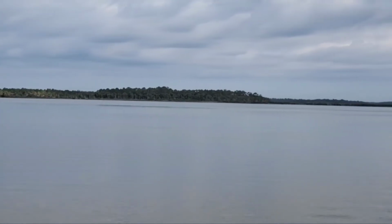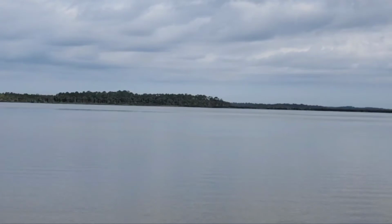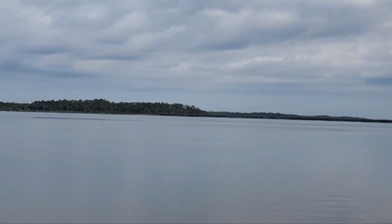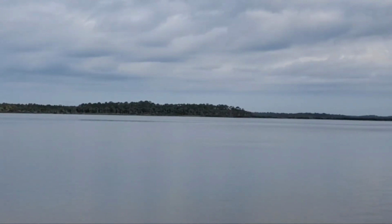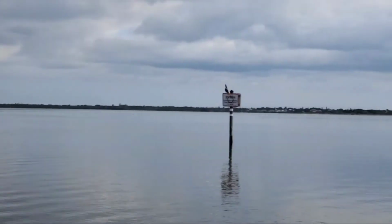I don't know if you can see the dolphin feeding way out there. I'm hoping they come in a little closer. Oh man, I just missed one.